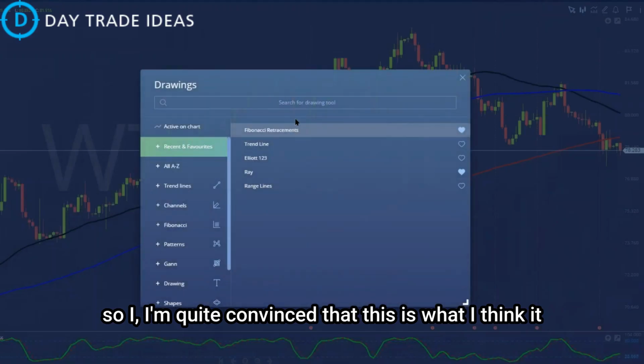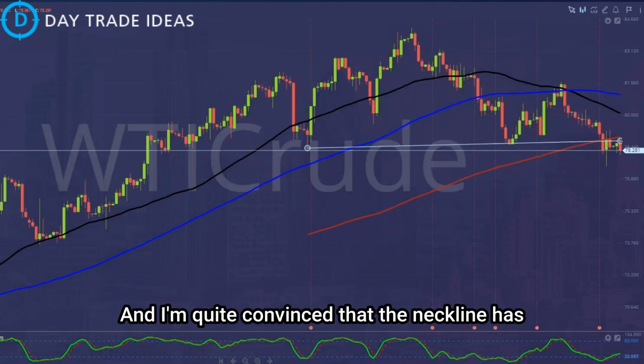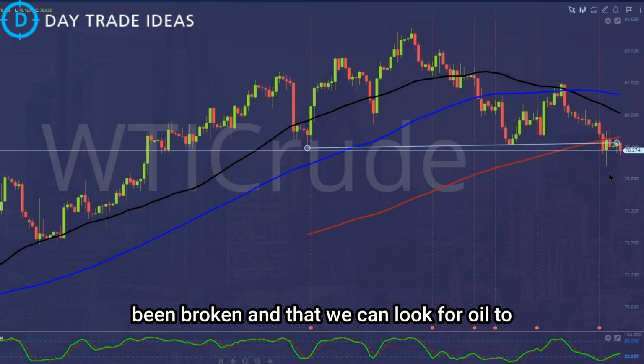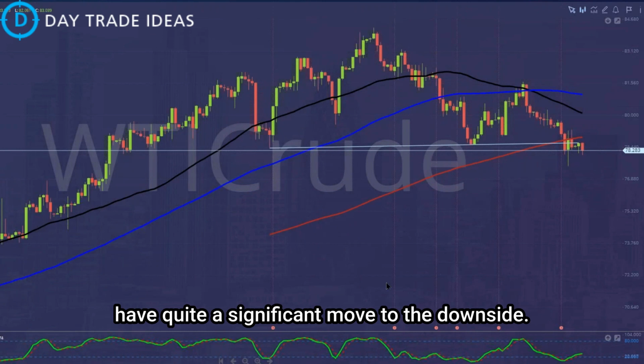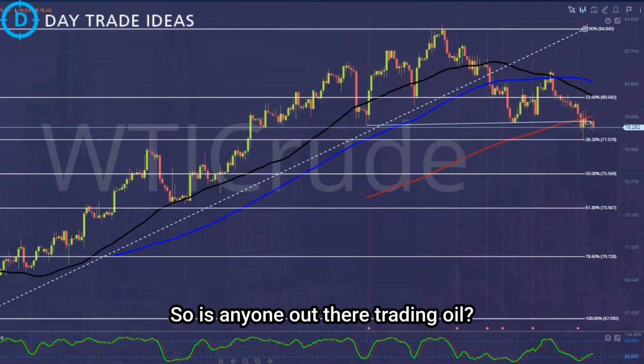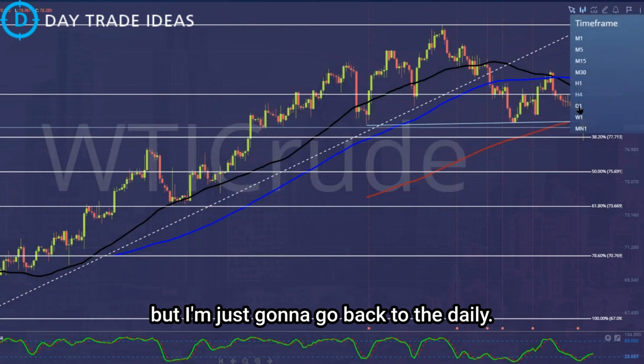So I'm quite convinced that this is what I think it is. And I'm quite convinced that this is the neckline, and that the neckline has been broken and that we can look for oil to have quite a significant move to the downside. Is anyone out there trading oil? The fibs will help me measure the target, but I'm just going to go back to the daily.